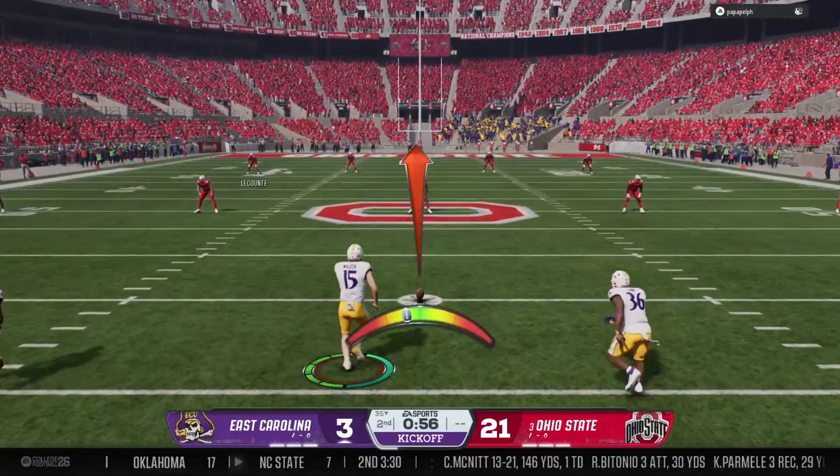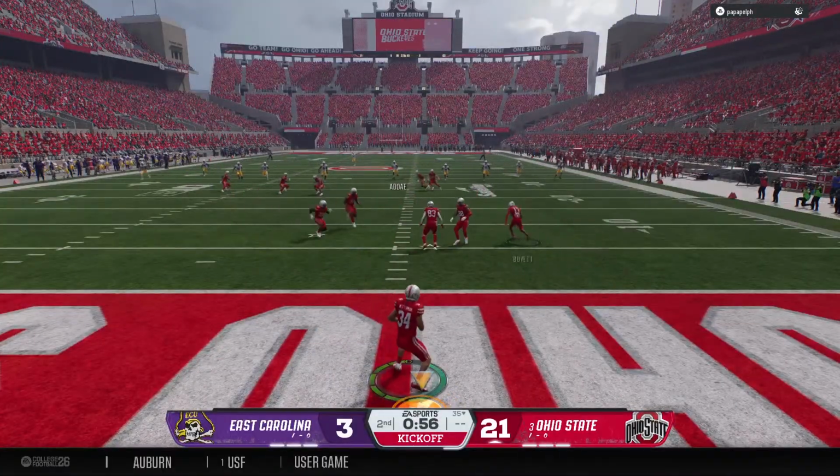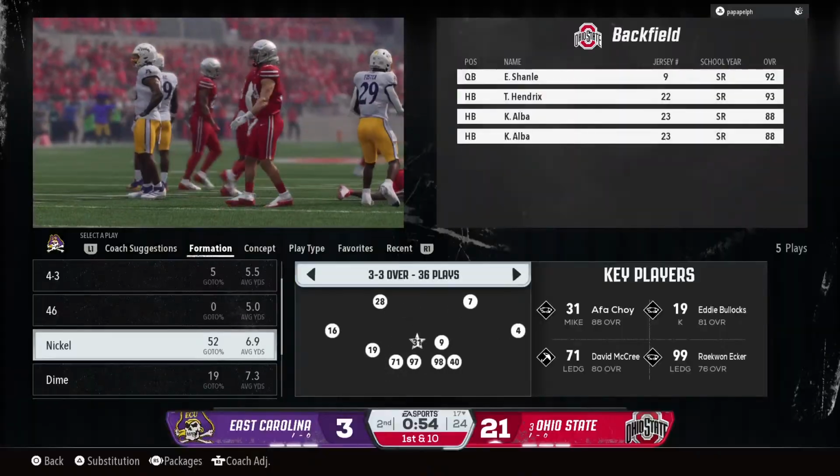Well, that kid just showed off his hammer for a leg, 50-plus, and he did it with ease. Looks like he's going to bring it out. Stopped at the 17, and he's probably second-guessing that return.